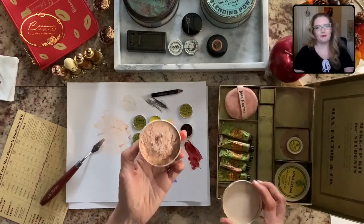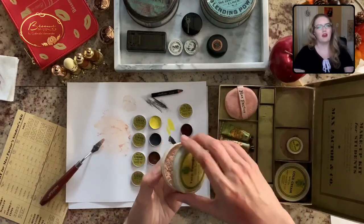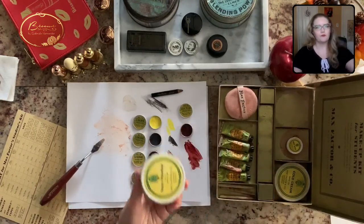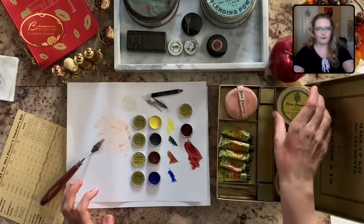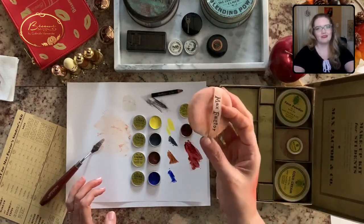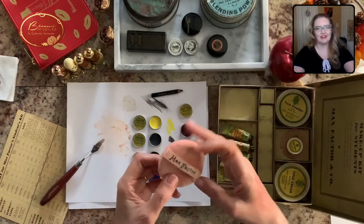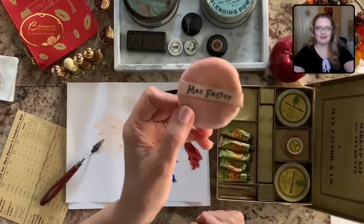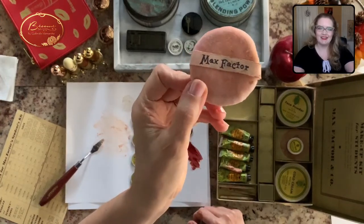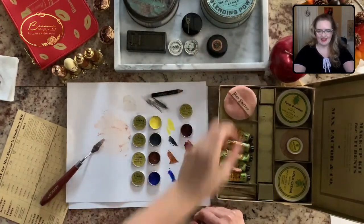But they didn't really do translucent powders back then. All the powders did have a color to them still. So this came in there too. And then you were supposed to put it on with this puff right here, which had a very early version of the Max Factor logo, as you can see here. That's so cool.